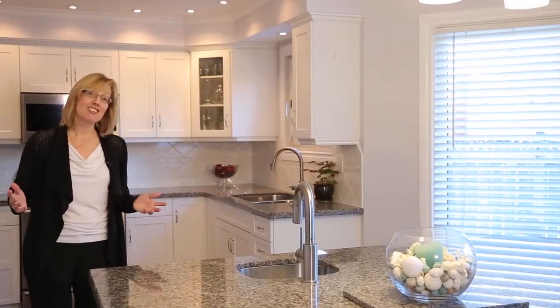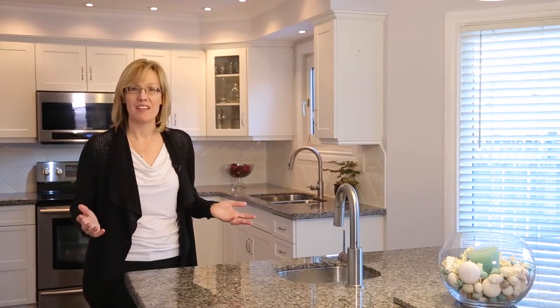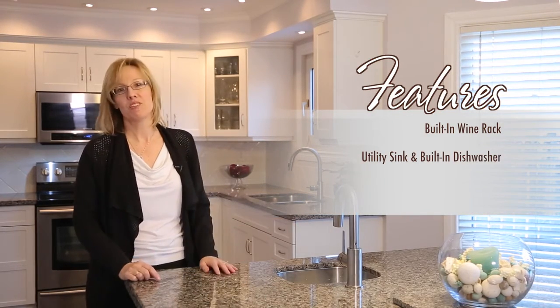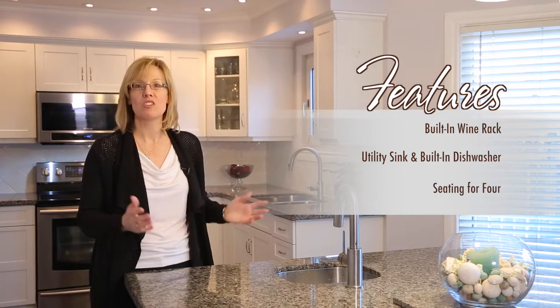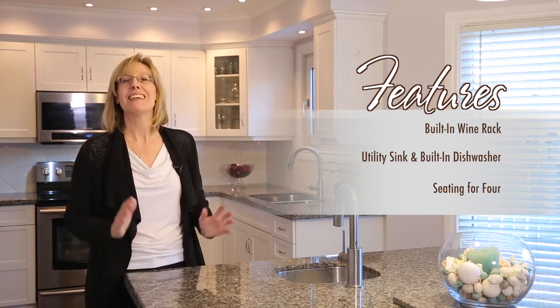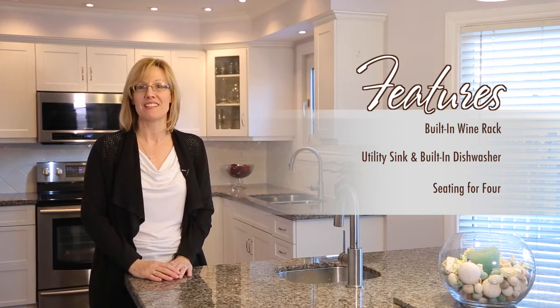So if I actually could cook, this is absolutely where I'd want to be. This is a chef's kitchen, extraordinaire. We've got a built-in wine rack. We've got the utility sink, built-in dishwasher, of course. Seating for four, so you can just sit and enjoy a quick meal together, or your guests and family can participate in the preparation. It's a perfect setting for you and your family and guests.